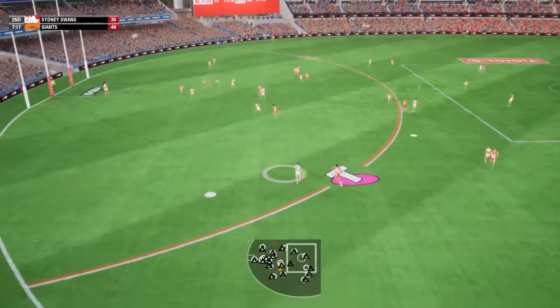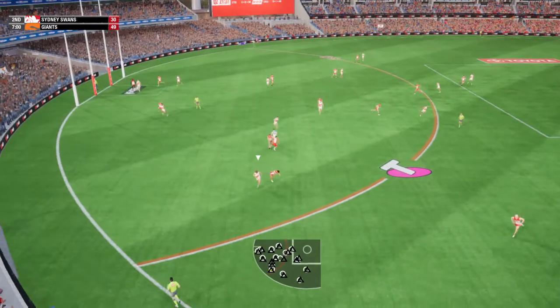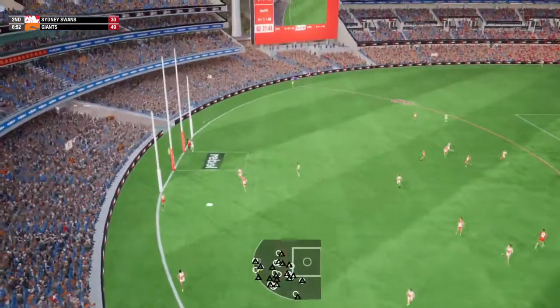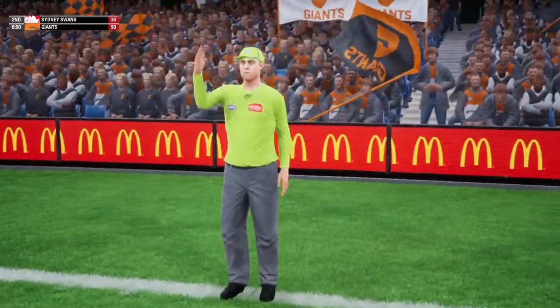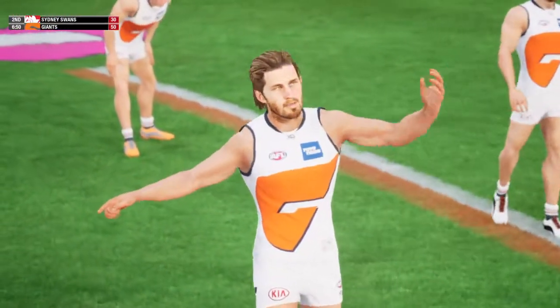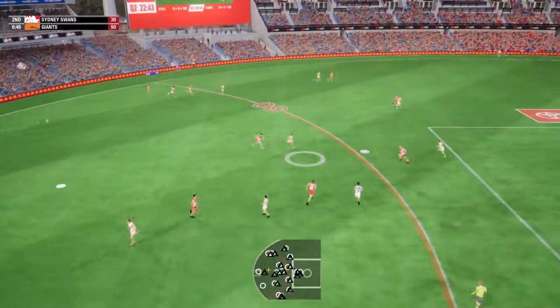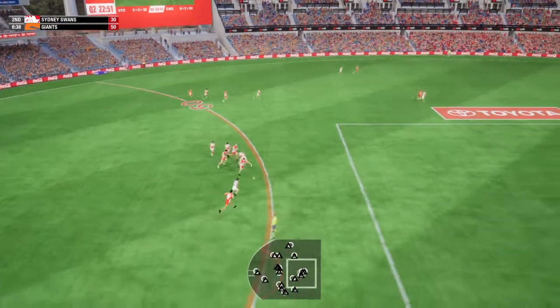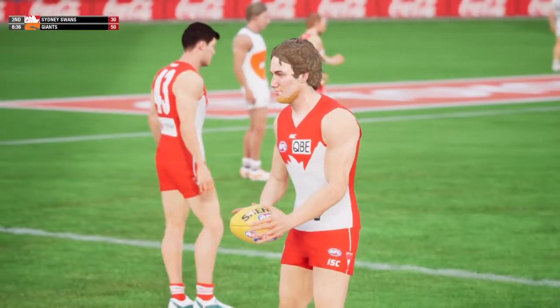60 metres out. A lot of possessions for him. He gives it a ride. That kick goes offline. GWS Giants by 20 points. Mops up the loose ball. A free kick is paid to Blakey.